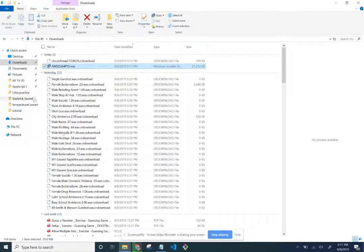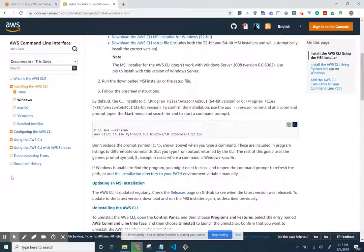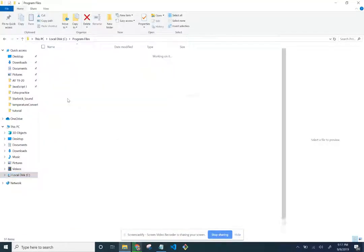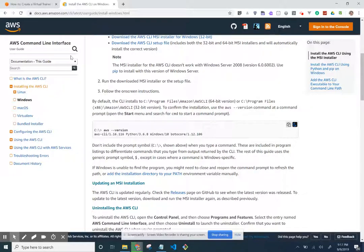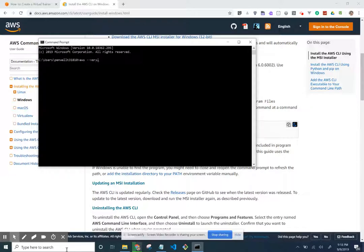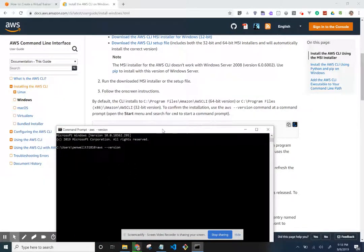So let's look in our C drive. Oh, there it is. So by default, C drive, Program Files, Amazon, CLI. To confirm the installation, use the AWS version command at a command prompt. Okay, let's do that. CMD, open up command prompt, aws --version. Okay, I think that's what we want to see. That's good.